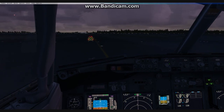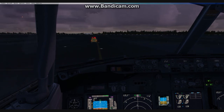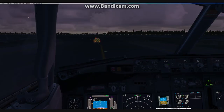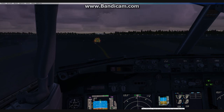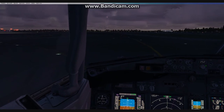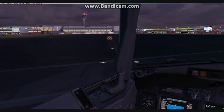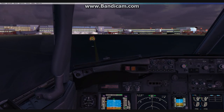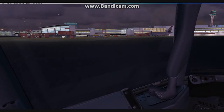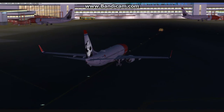See if I can bring up the taxi charts so I can taxi to the right place via the correct route. You can see here is a lot of aircrafts. It's pretty cool. Select taxi light off. See it from outside. Pretty cool with all the Norwegian aircrafts.